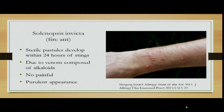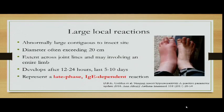Fire ant stings cause sterile pustules that develop within 24 hours of the sting. This is due to the alkaloids in the fire ant venom. These lesions are not painful, and even though they have a purulent appearance, this is not an infection and should not be treated with antibiotics.